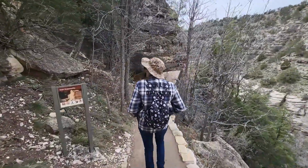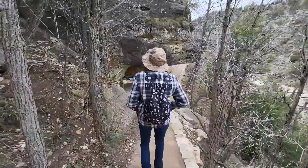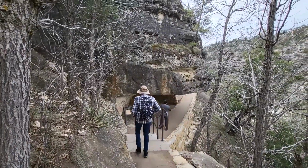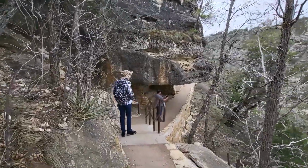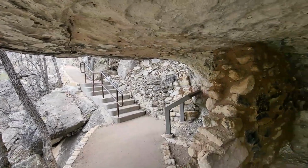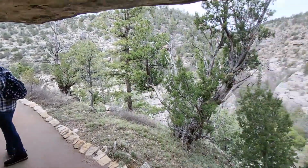Some of the actual dwellings. You can see how they used these overhangs to do this, and they would have been walled in there a little bit. Okay, that's where we came down. As you can see, these weren't very roomy, but they probably provided enough protection, obviously.